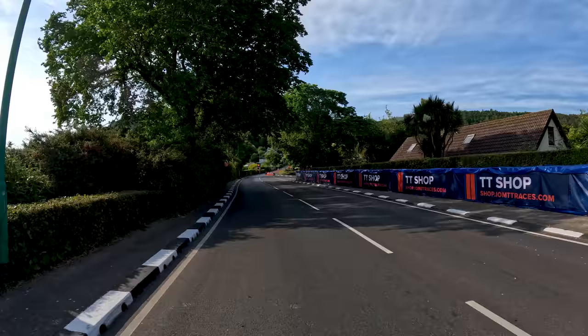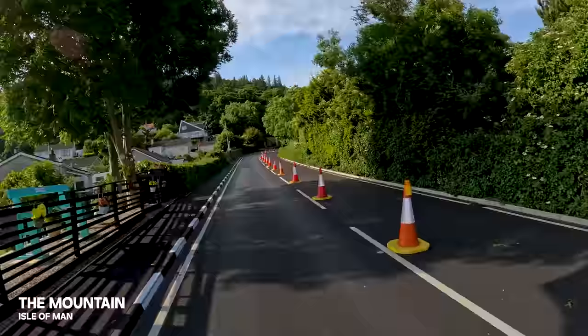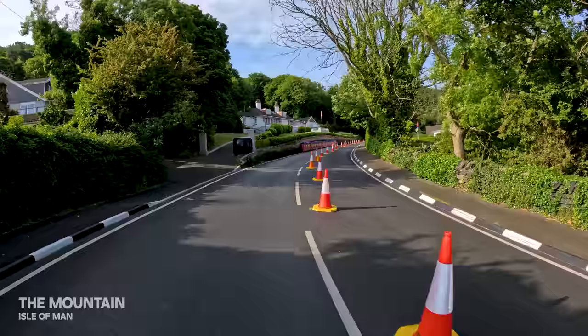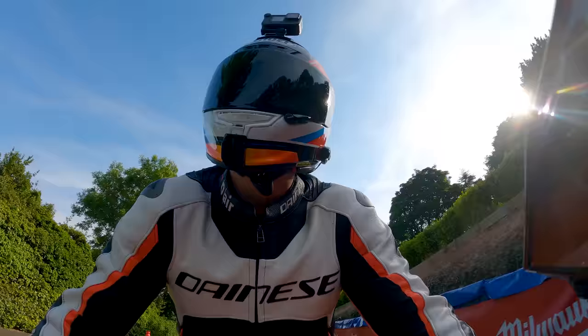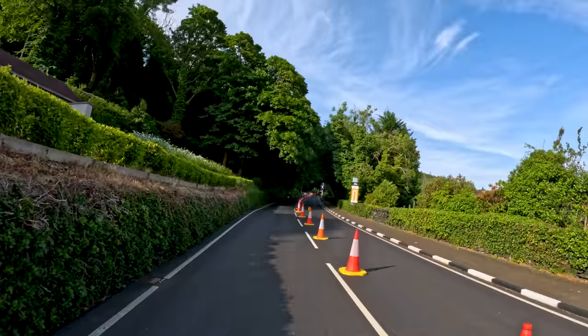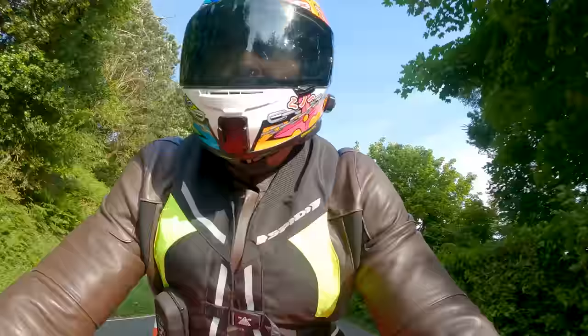Here we go, this is very, very exciting. Gareth and I are now going on the mountain course. And as you can see, there are cones here that signify it's one-way traffic only from now. And then there are no speed limits. You ride as fast as you like. For this climb, there are a lot of police, and apparently they are nicking people going only 1 or 2 miles an hour over the limit. They are full force.